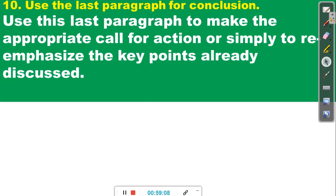Tip number 10, use the last paragraph for conclusion. Of course, as I earlier mentioned, it is ideal to write a 5-paragraph letter, especially when you are expected to discuss 3 key points in the body of your letter. Your first paragraph is where you introduce the purpose of your writing. Then the last paragraph is where you summarize or bring the writing to a close, and you discuss the 3 points in the body of your letter, which will require 3 paragraphs to develop. And so here you are going to write a 5-paragraph essay.